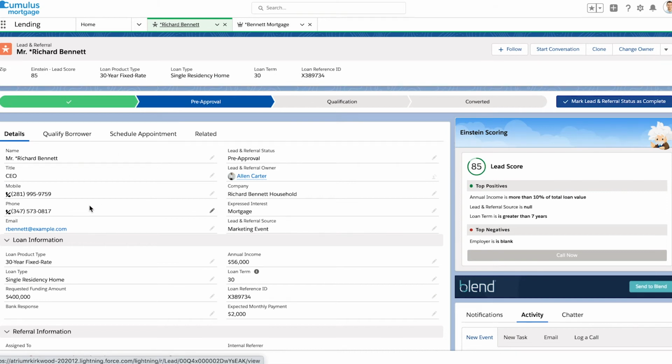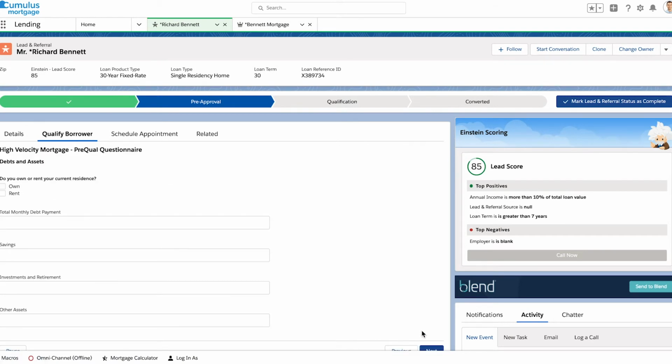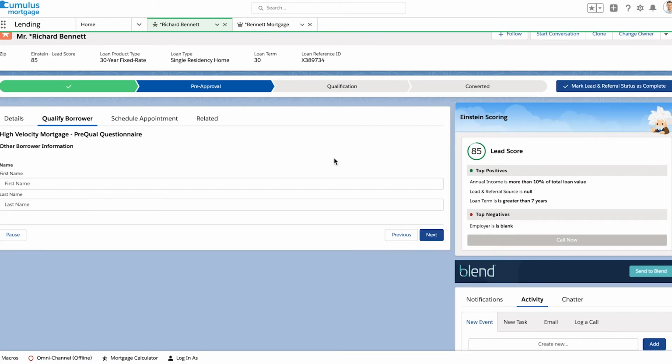So from here, I can go ahead and pick up the phone, give Richard a call, and while I'm on the phone, if there's anything that I need to further qualify, I have some guidance here for me to run through, keep me on task, right, and speed up my data collection.